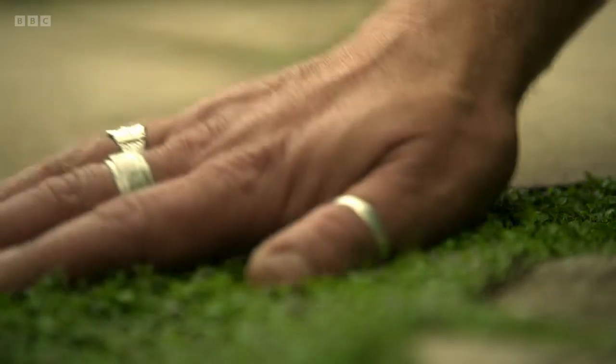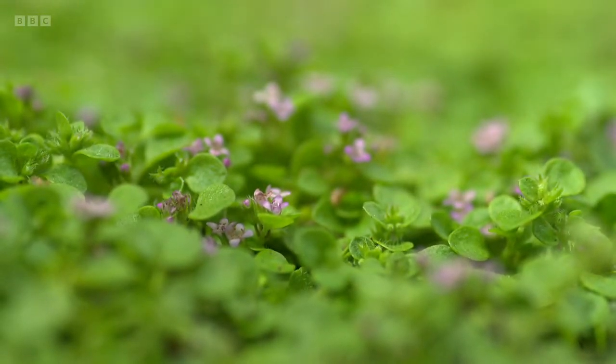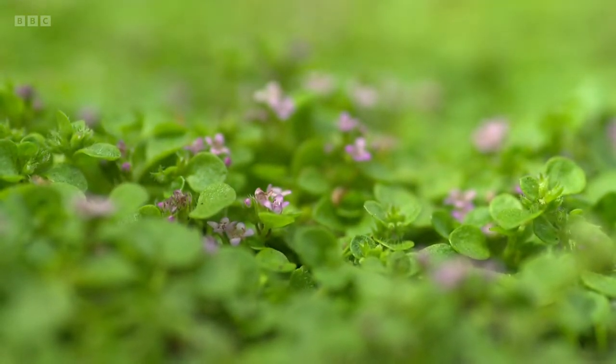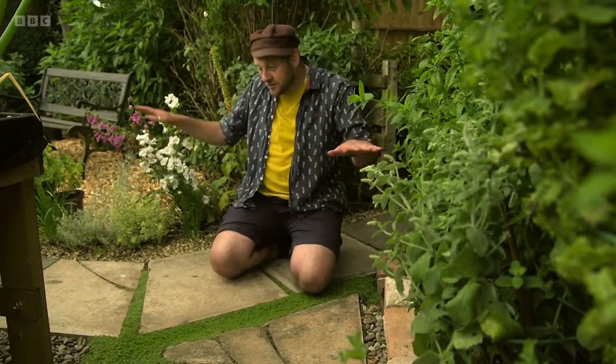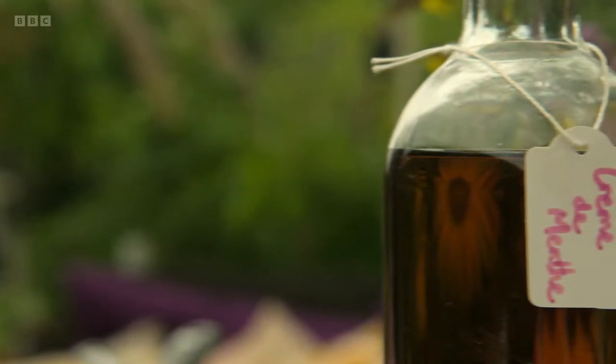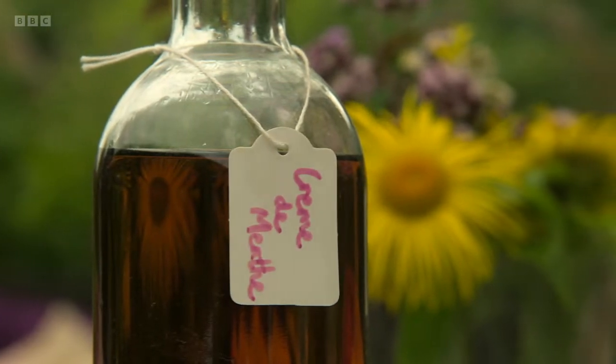This is Corsican mint, which, as you can see, provides a brilliant ground cover. It's unusual, not least because of its tiny foliage and a very unusual scent. But it's unusual because it's quite deep-rooted, unlike other mints, which are quite shallow-rooted, which is why they sort of spread so vigorously and readily. The other thing that's interesting about Corsican mint is what they make creme de menthe out of, which is a spirit.